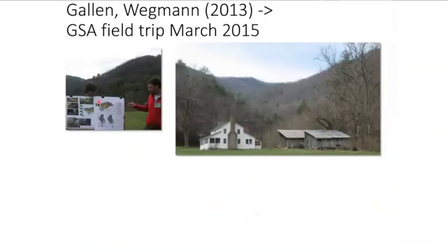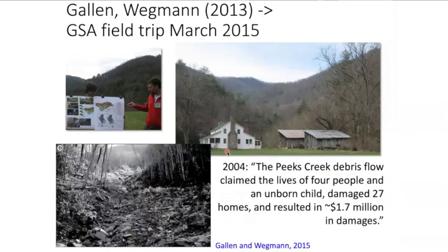And so I went on a field trip two years later, and by that time, Sean Gallen had gotten his postdoc in Switzerland, so he wasn't able to lead the field trip. His advisor, Kurt Wegman, led the field trip. And we were down in the Cullasaja Valley, where there had been some really devastating debris flows. And the point was that this is what you would see in an area that has active uplift, areas with debris flows coming down.